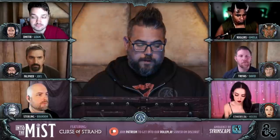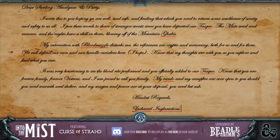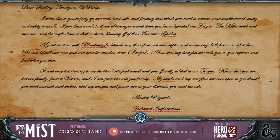There's another bundle that is addressed to Sterling and Company. It says, "Dear Sterling Amalgam and Party, I write this to you hoping you are well and safe and finding that which you need to return some semblance of sanity and safety to us all. I pen these words to share of stranger events since you have departed our task. The mists swirl in menace, and the nights have a chill in them, blowing off of the mountain Gacchus. My interaction with Bloodmuzzle disturbs me. The references are cryptic and menacing, both for us and for them. We will defend our own and can handle ourselves here, I hope. Know that my thoughts are with you as you explore and find what you can. It was very heartening to see the blood rite performed and you officially added to our task. Know that you are forever family, forever Vistani, and I am proud to call you family. My Vardo and my campfire are ever open to you should you need warmth and shelter, and my magics and power are at your disposal. You need but ask. Kindest regards, Zacharial."